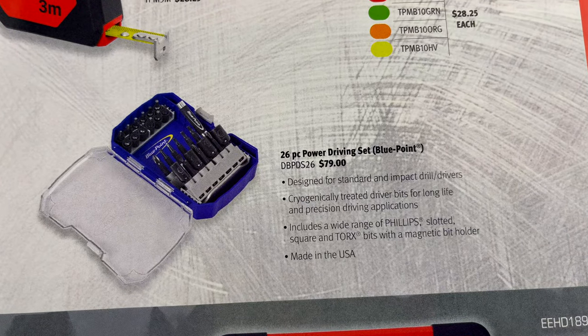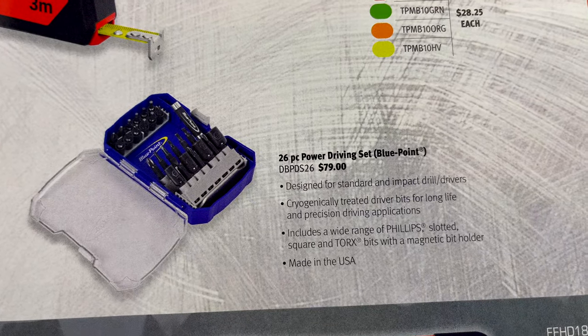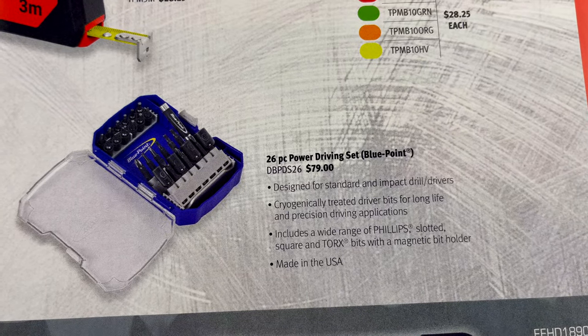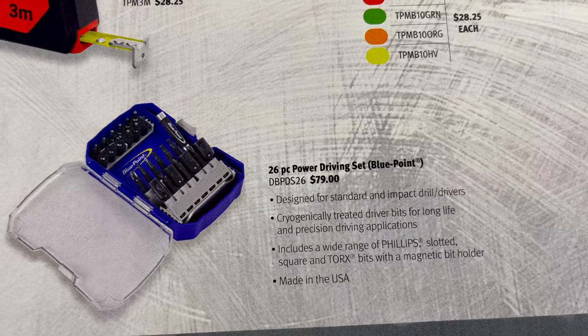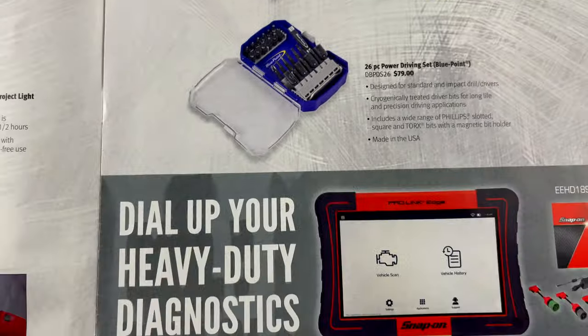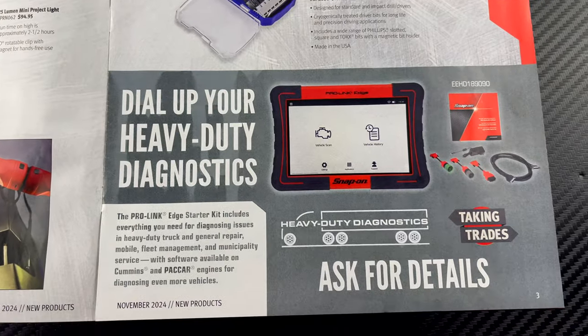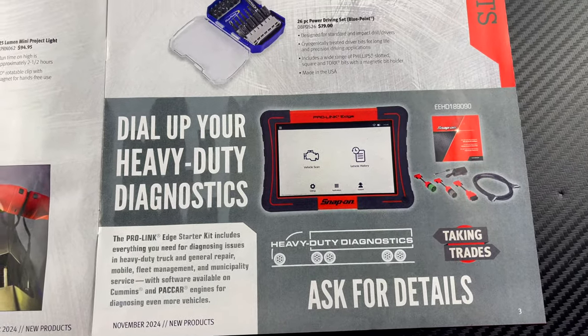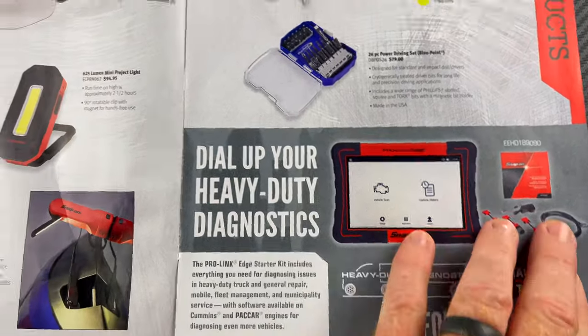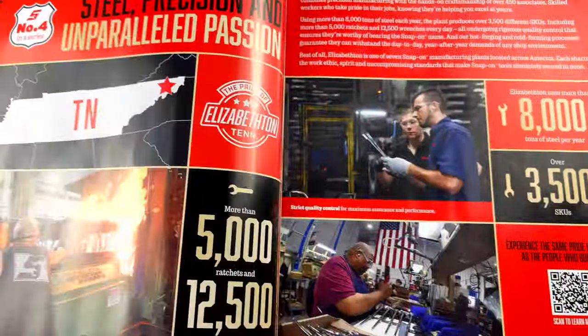They've got the power driving set from Bluepoint for $79 there. It's got Phillips Torx square with a magnetic bit holder, as you guys can see in the case. And on the bottom, it's talking about the diagnostic products. Obviously, this is the heavy duty scanner, but it's not giving the price, so we'll move on.